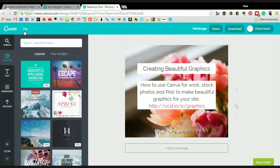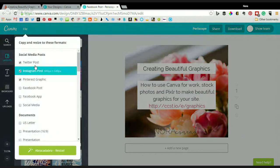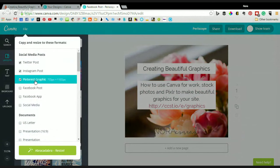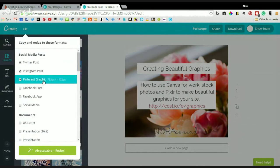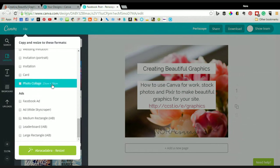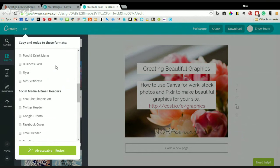But I also advertised this on Twitter and on Instagram. So if you go into File and you choose Magic Resize, you're able to choose what other sizes you would like. So let's say I want Twitter, Instagram, and Pinterest. Those are the default that are already selected, but you can choose any of the pre-formatted sizes that Canva has available.